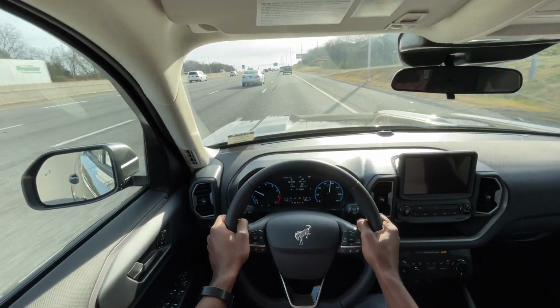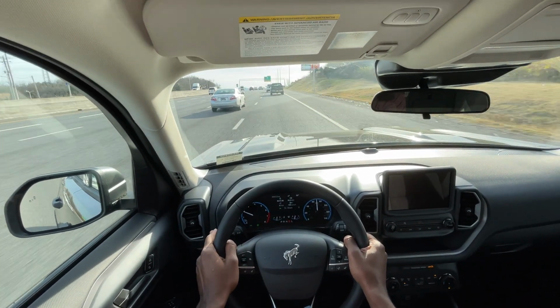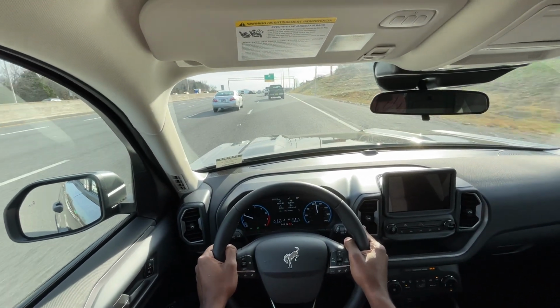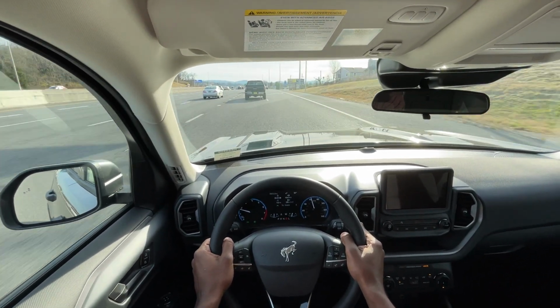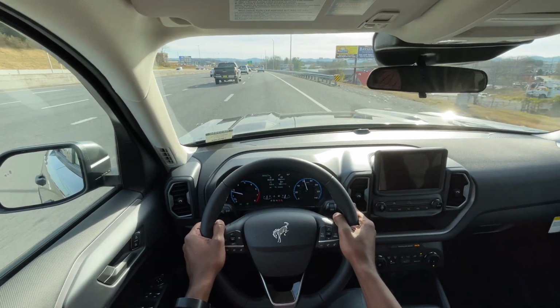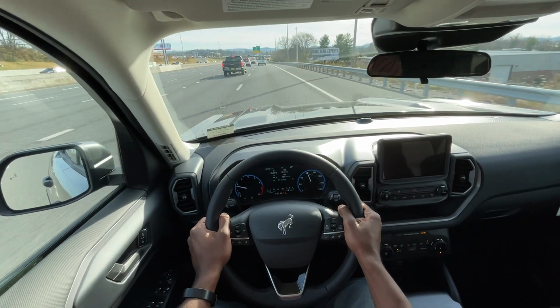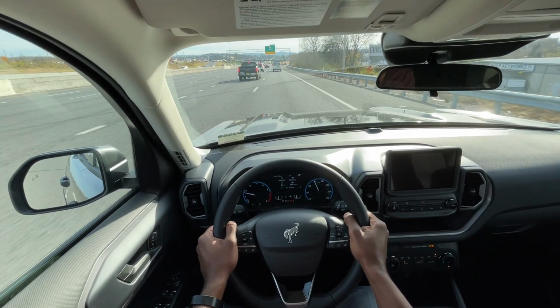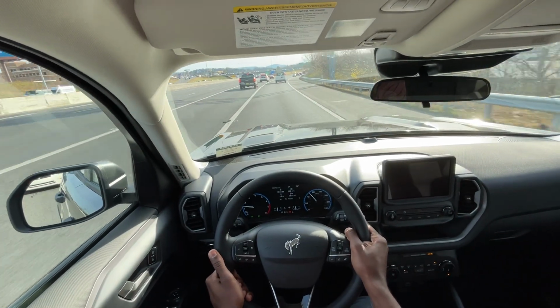And I'm just impressed with how this thing drives, how off-road capable it is. Really just all you get for this price point. So if you're looking for something kind of to rival some of the Subarus in terms of off-road capability, definitely make sure you check out this 2024 Ford Bronco Sport.